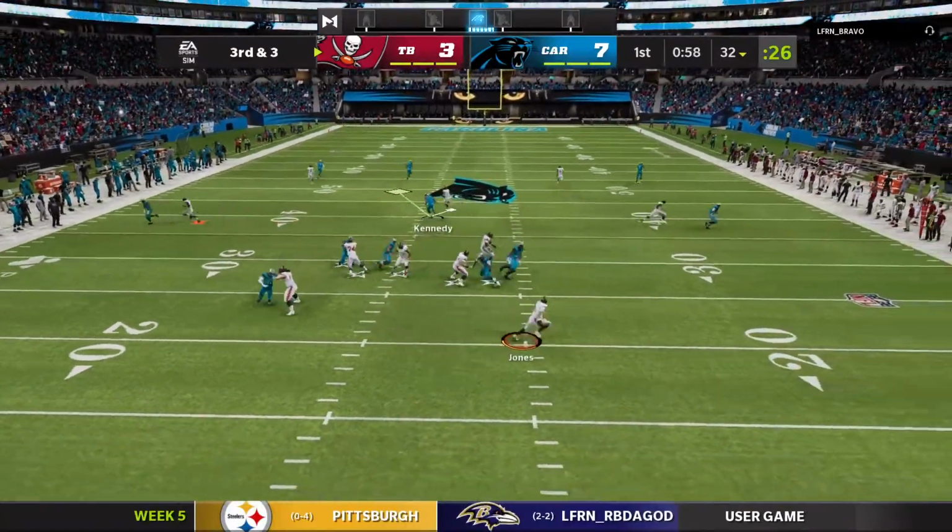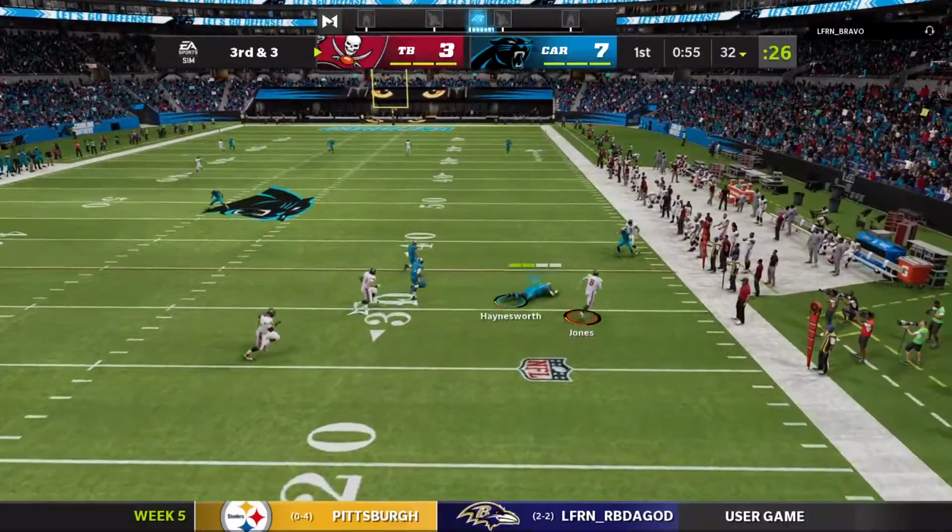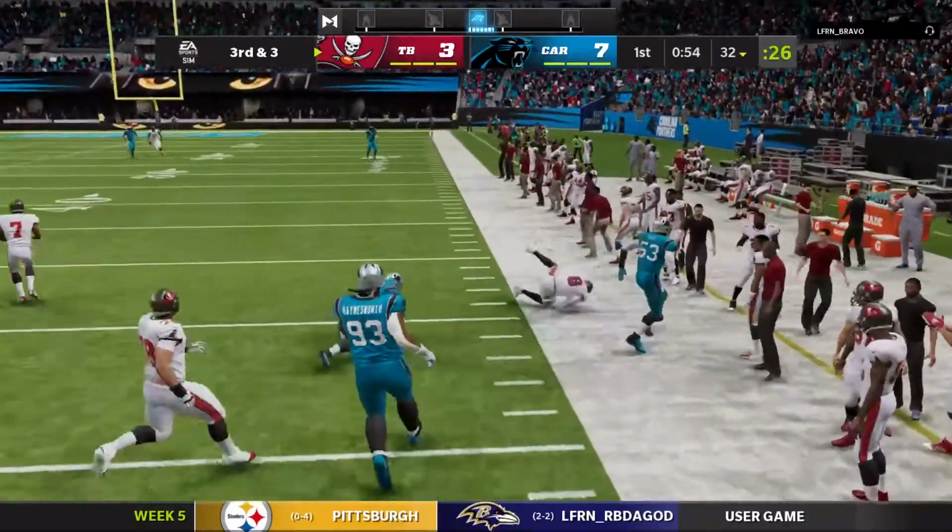Jones from the gun on 3rd down, escaping the pressure right. And the ball is out.